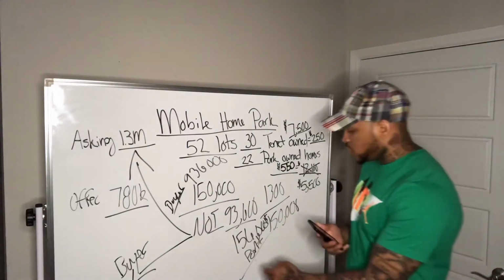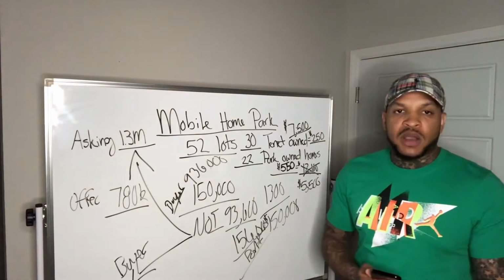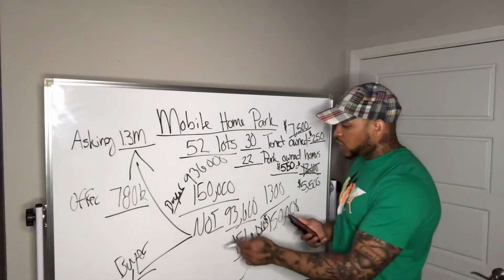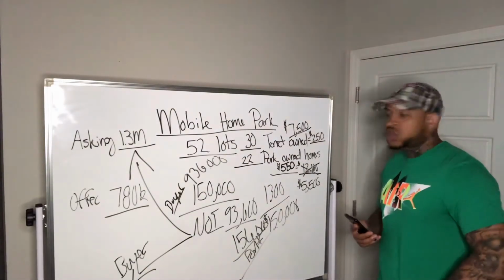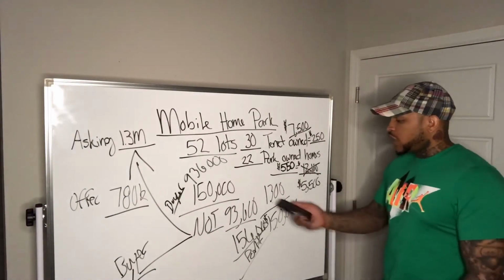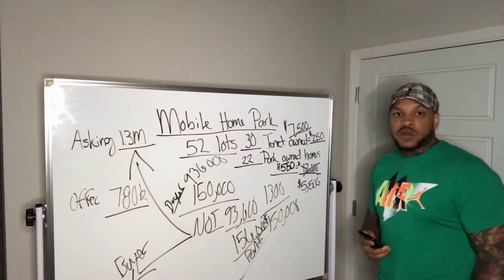Because the number is too high. But that's the type of money that you can make off mobile home parks. So let me go back and recap. Let's say you buy this, and you get them all tenant owned, which means the tenants own the homes. They're paying $250 a month. You got that up to $13,000 a month. You got $150,000 in gross revenue.